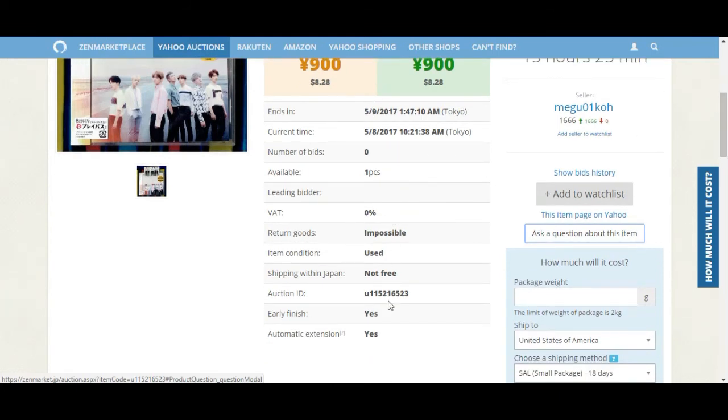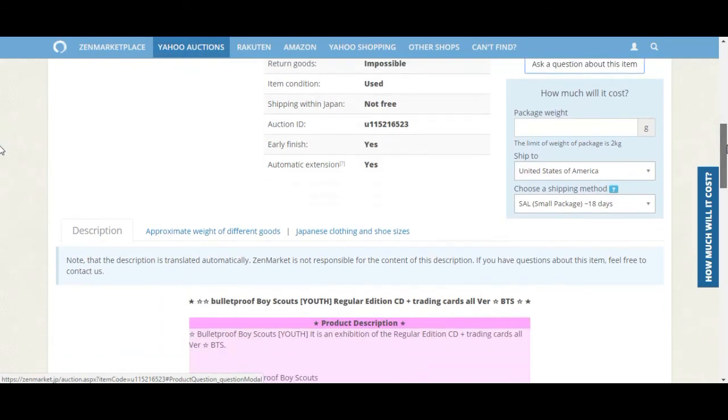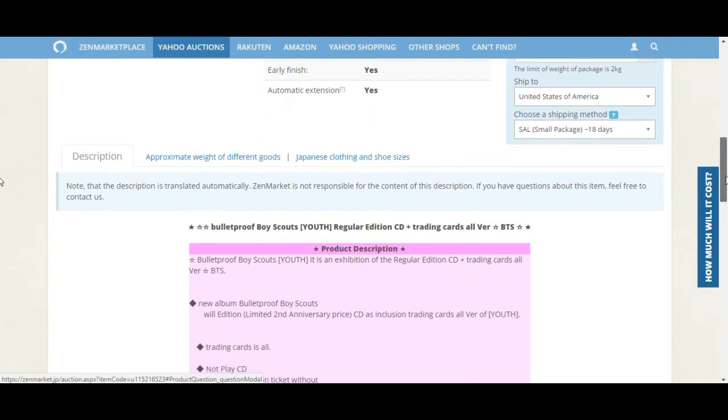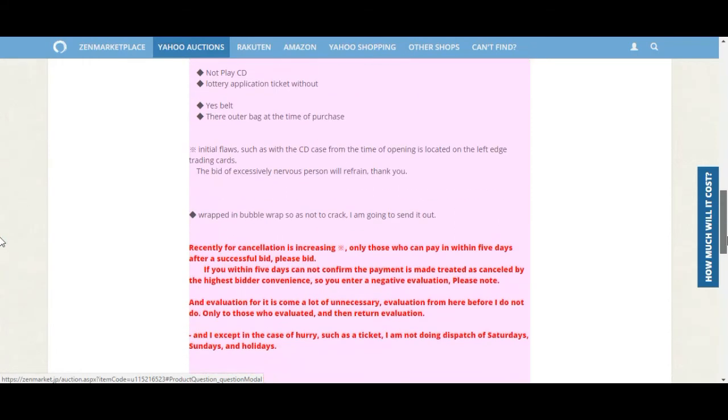And then here it just gives you basic information like the item is used, shipping within Japan is not free. That's the auction ID. I would say ignore this because that'll just make you run for the hills. It adds on way too much and makes it seem like it's not accurate basically, and it'll make it seem a lot more expensive than what actually is. And this is where they have the description, and you know, obviously with it being automatically translated from Japanese to English, sometimes it's hard to make sense of, but try your best. If there's something that you don't understand, like I said, definitely use the ask a question because they are very helpful and they get back to you pretty quickly too.